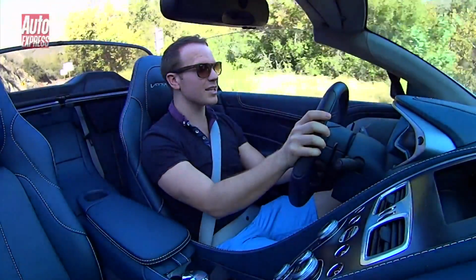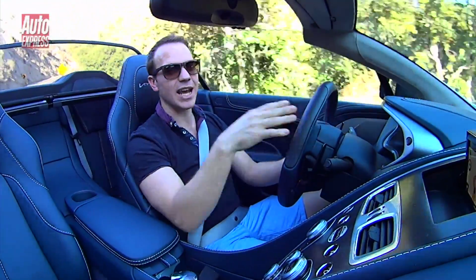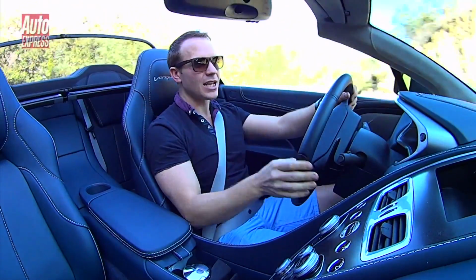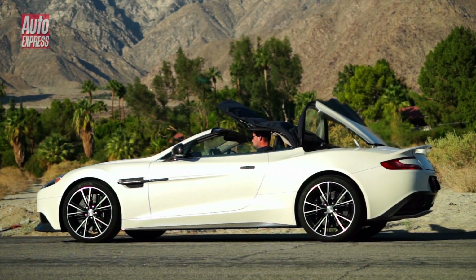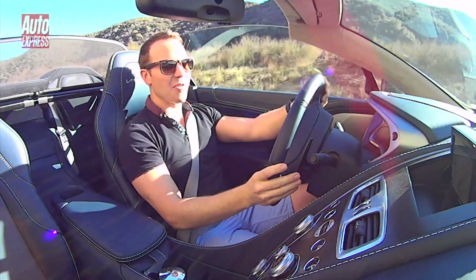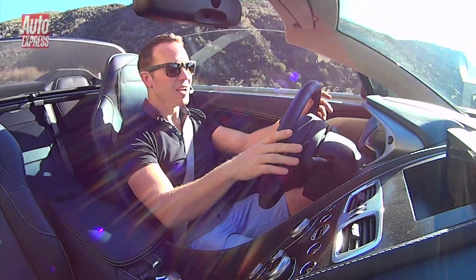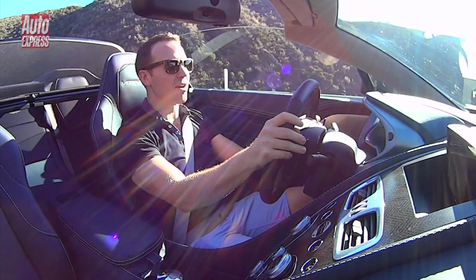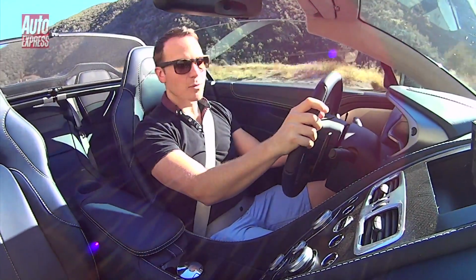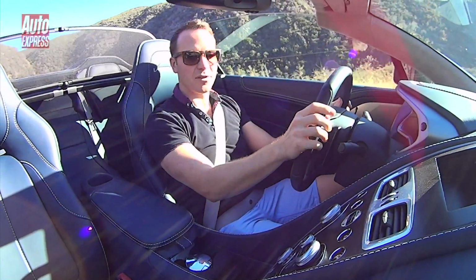They've kept the carbon skin from the coupe, and they've even kept that beautiful sculptural rear wing at the back. As for the fabric roof, that folds back in 14 seconds behind these two humps behind my head. And I have to say, right now, cruising around on these beautiful flowing mountain roads, life feels pretty damn good. But what happens when we want to up the pace and find some faster corners?